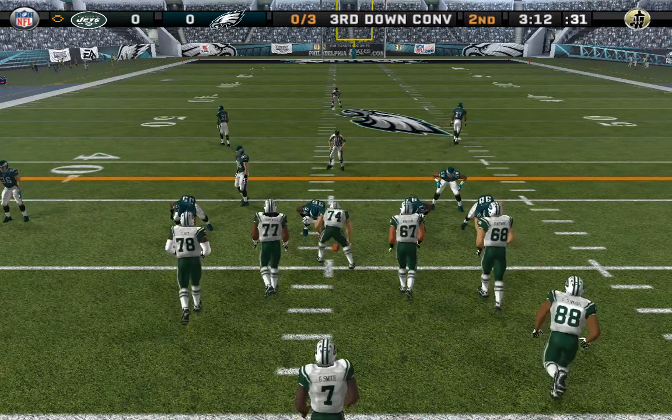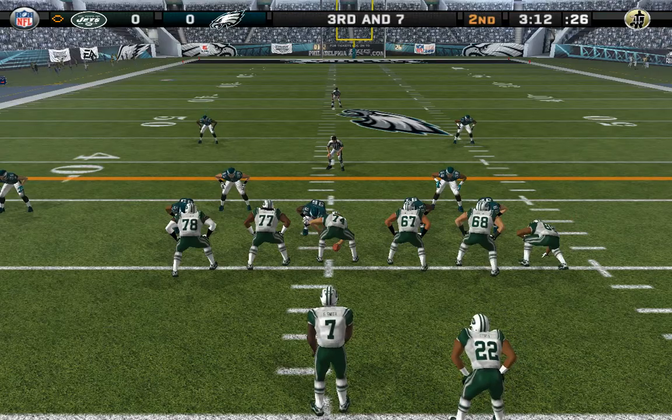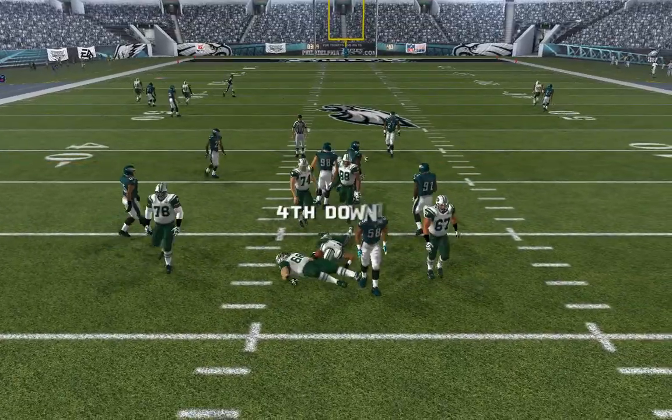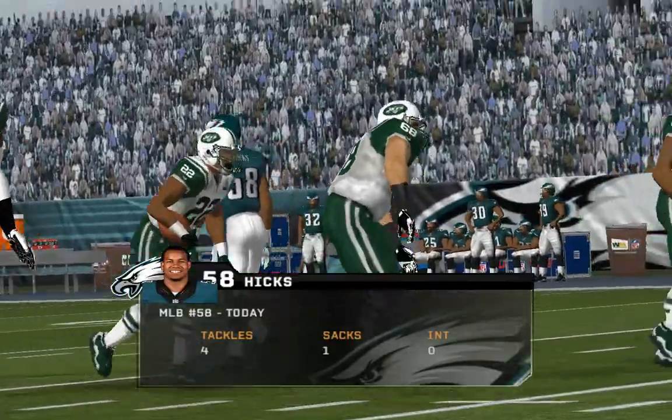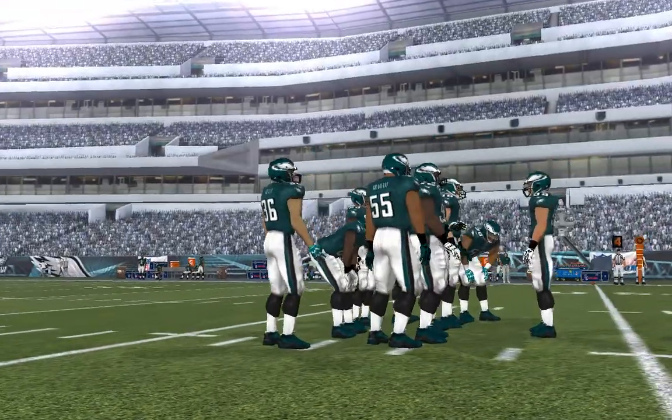The Eagles come out in a nickel package. Back in the gun. On the ground. They'll spot this one at the 29-yard line. So that tackle now gives him four. The ball carrier stops short. That'll probably lead to a punt.